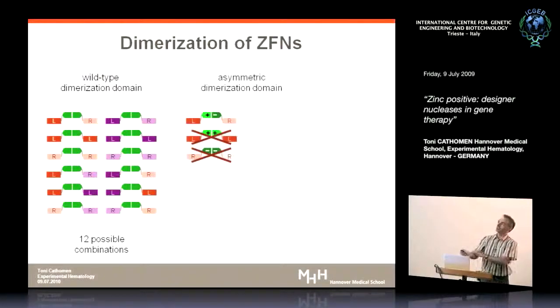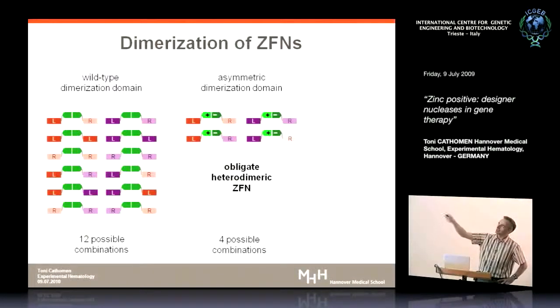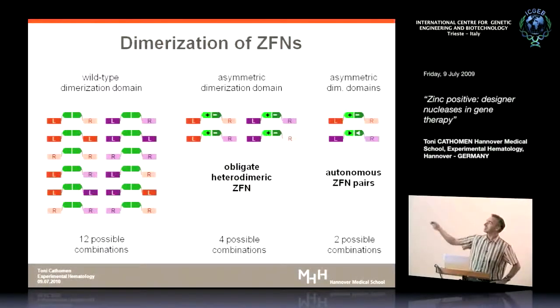So meaning what you have to do, and this has already been shown before, is that you can create an asymmetry in the dimerization domain, which is indicated by the plus and the minus here, meaning that you actually prevent homodimerization from taking place. But still, when you express two zinc finger nuclease pairs, you will still have four possible combinations. And what we actually try to do here is to find a second asymmetry in these dimerization domains that would create autonomous zinc finger nuclease pairs which cannot cross-react with each other anymore. So that we really come down to two possible combinations only.